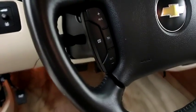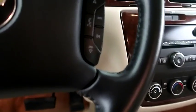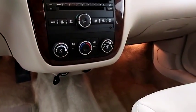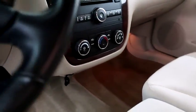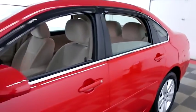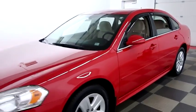Inside, cruise as well as audio controls mounted here. Full stereo, that includes a CD player and auxiliary input. Climate control.